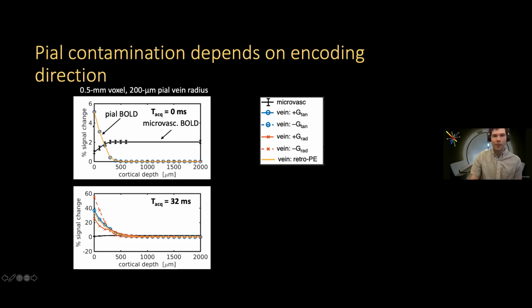I also want to point out that even in this ideal case where we're measuring just at the spin echo, we still get a pial vessel bold contamination up to some depth within the cortex. So we still aren't getting just signal from the microvasculature. But even worse, if we increase our readout duration to say 32 milliseconds, the pial vessel contamination shoots up to nearly 40% bold signal change, which isn't really realistic or seen in practice, likely because our CNR would get so low we wouldn't be able to measure signal change. But it takes much longer as a result for that pial vein contamination to come down and go below this threshold of the microvasculature.